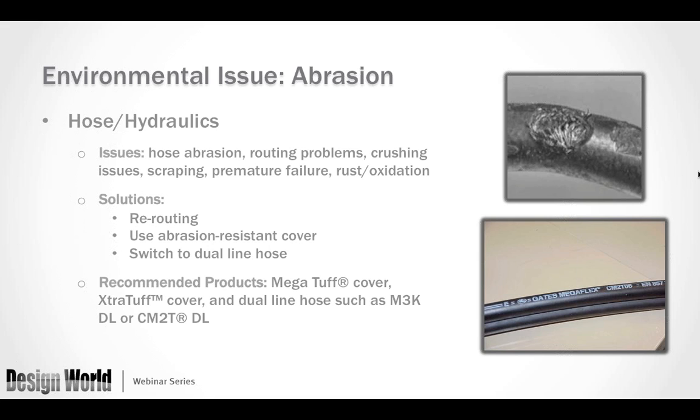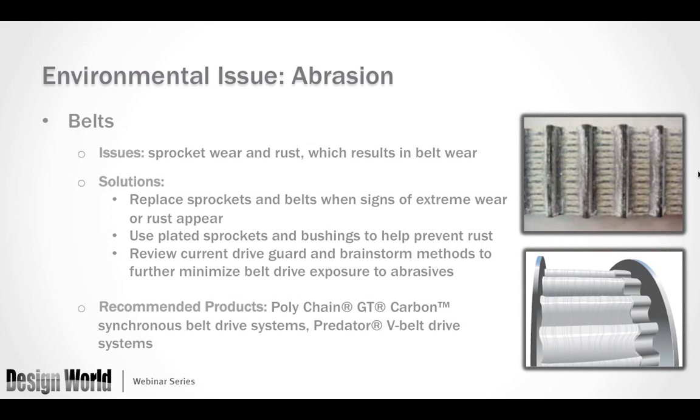Some of the products, again, that come into play as far as abrasion specifically are the Megatough cover, which is the sheathing, the extra tough cover, which is a different type of rubber compound that we make the cover out of, and then of course some dual line hoses, Cordura sleeving, lots of different abrasion resistant sleeves as far as the hoses. For the belts, I'll turn it over to Brent.